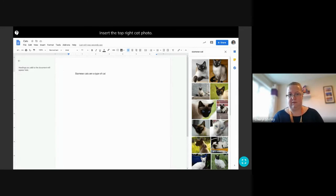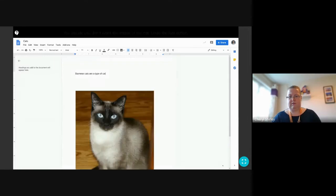Insert the top right cat photo. You decide you don't want the image of the cat. Undo the last action. So you can see that I'm not going to take you too much further in this, because I don't want to give away all of the strategies on how to do this. But you can see here that it's literally talking to me and telling me what it wants me to do.